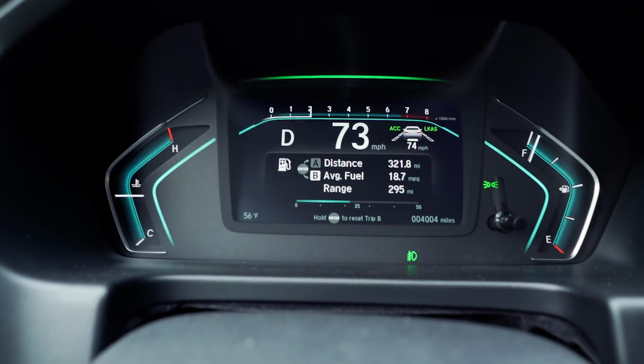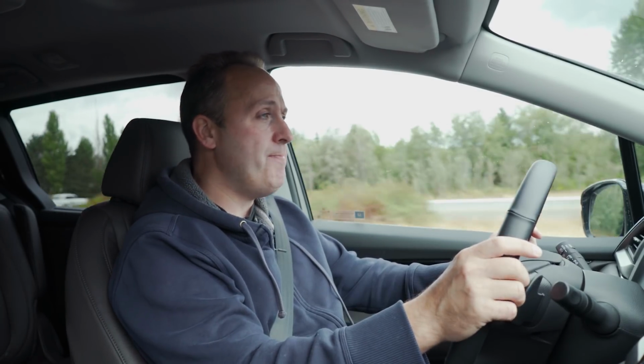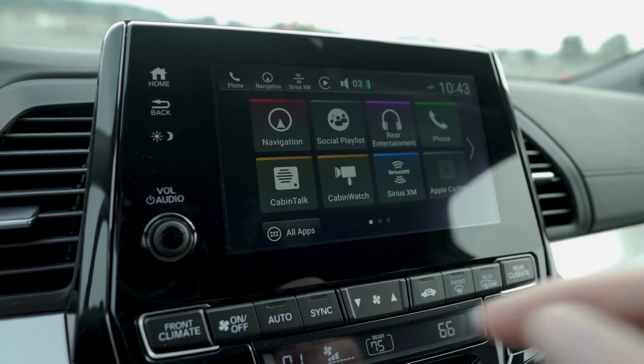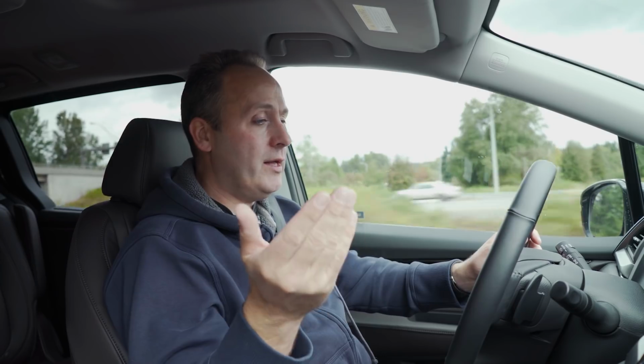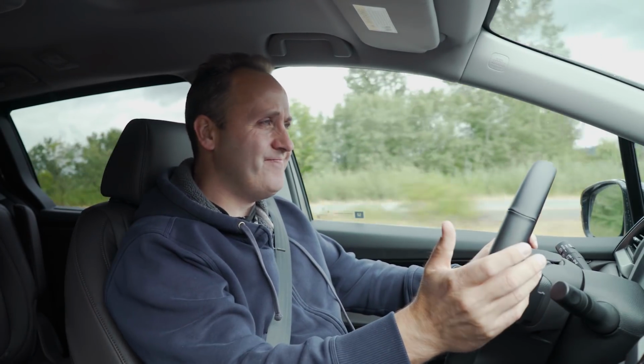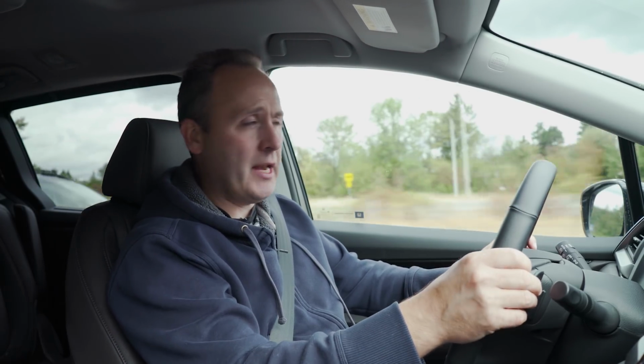I have a beautiful display up here. I actually really like this display. It's a high resolution, all digital display. And then over here we of course have entertainment, which is quite good, but we'll get to that later. Driving it, well, yes, it does have paddle shifters. Are you really gonna work those? Probably not, because it is a van and you still got a lot of heft to kind of move around.